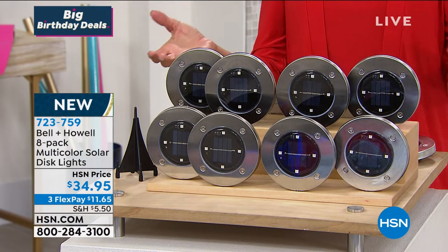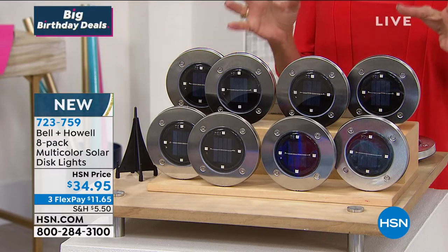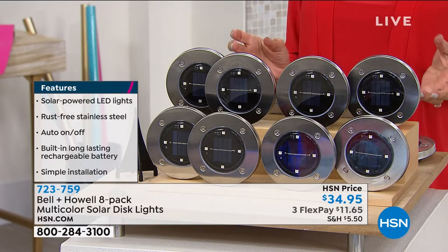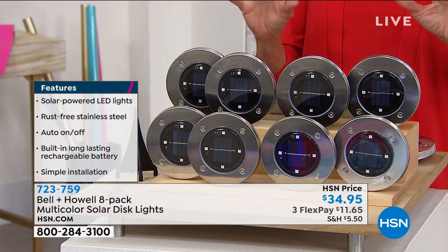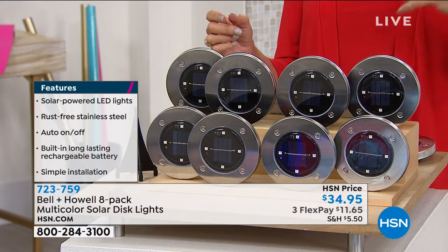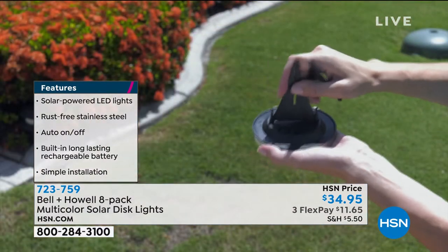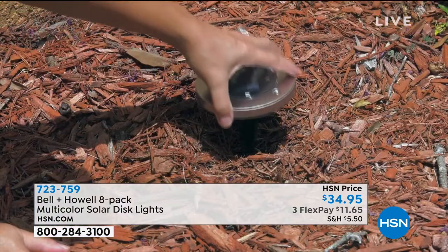Obviously we love them just for providing light, but these are the multicolor. It's really more about all that beautiful ambiance that you can create, whether you put it by particular plants or highlight maybe some of your artwork. Can you put these indoors and outdoors? You want to put them outdoors, obviously, because they have to have the solar power. Right. But do you put them out to charge them and then bring them indoors? You can, absolutely. It's up to you.